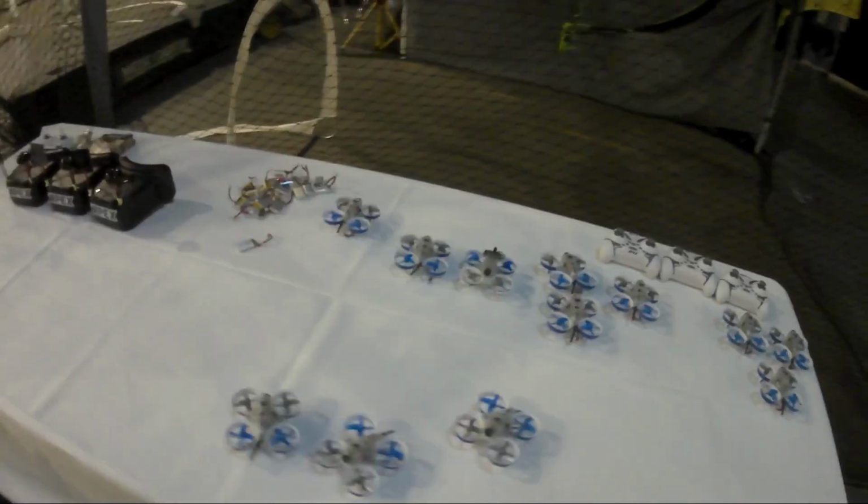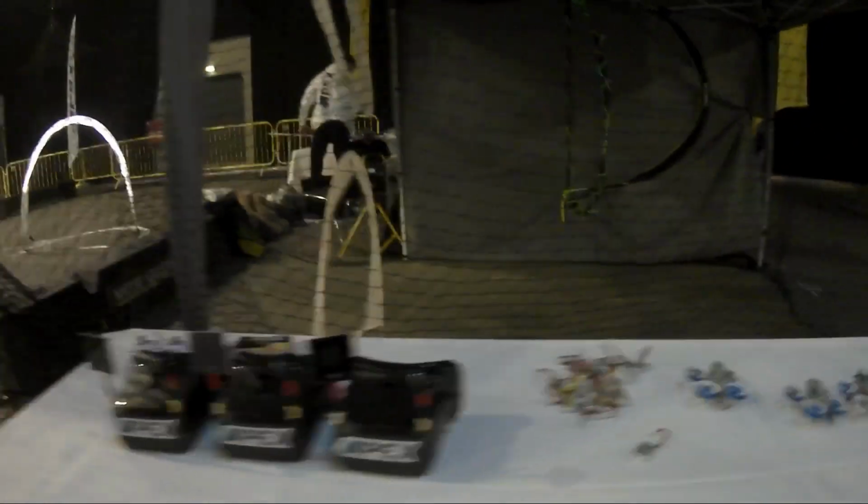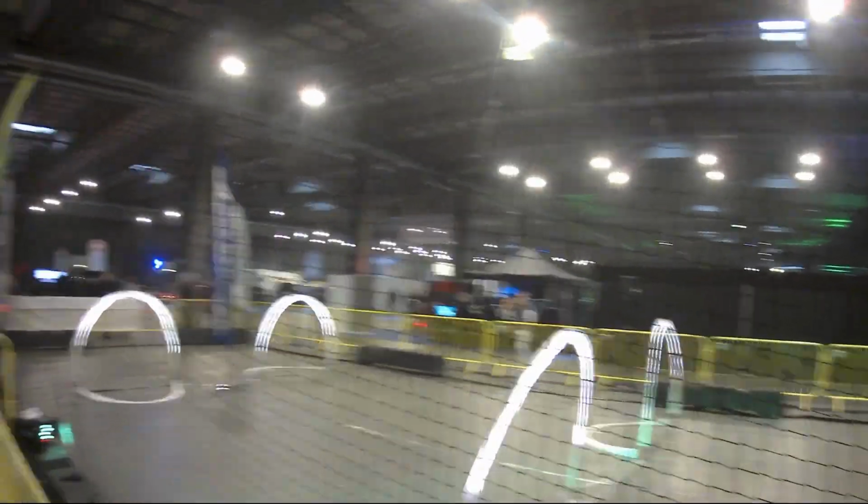So Apex drone racing. They've got like a really cool stall here. I guess you all know these products. I think these are the goggles from E-Sheen. They're pretty small though. And they're racing again. I've gotta watch. Look at this guy rip!